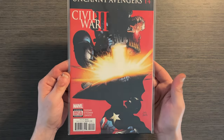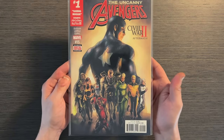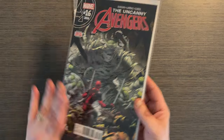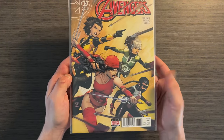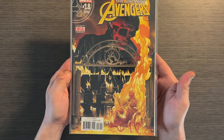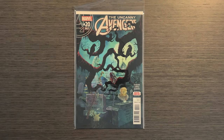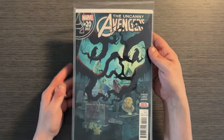Issue 14, tie-in with Civil War 2, was all around the same period, so 2014, 2015. And even moving in 16, 17, Electra, 18, 19. Nice little run with the Red Skull. 20. Bit darker on the cover, bit creepy.